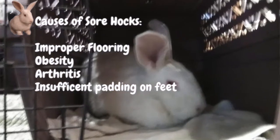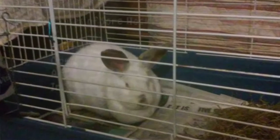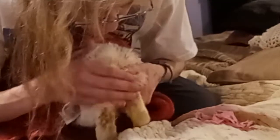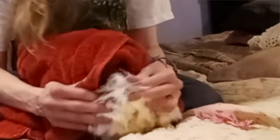When I got Bella, she was in a small cage. So when I first got her, she had sore hocks because she was constantly sitting in her urine. When bunnies sit in their urine, it can cause them to lose the fur on the bottom of the foot, and that causes it to become inflamed, raw, or in worst cases, sores and open wounds.